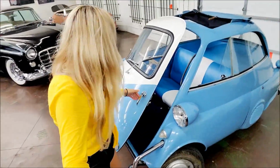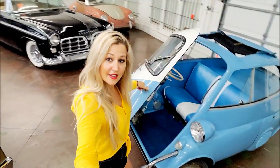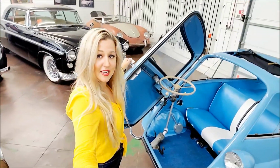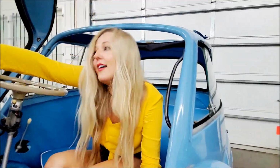All right, now let's get in the interior, which is completely brand new and beautiful. You can tell this is kind of hearkening back to its very early days as Isothermos. This opens just like a refrigerator door, doesn't it? And you can see the steering column is attached, so it pops up when you go in. I got in here earlier. It's not that hard. I'm like 5'7". Voila. Totally comfortable in my BMW Isetta.